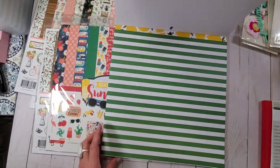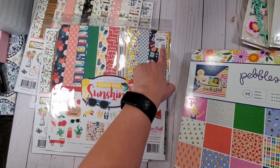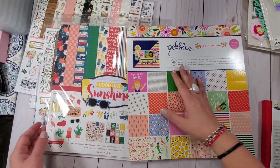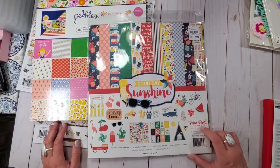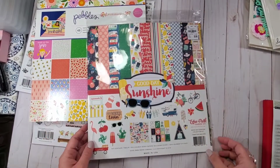So that's what we have with that, the Pebbles Summertime. And it's the same price as, well, actually, I think this is $6.99. So $1 more, but we get 48 papers. And then this one is Good Day Sunshine from Echo Park. Another summer collection. And this used to be $14.99.